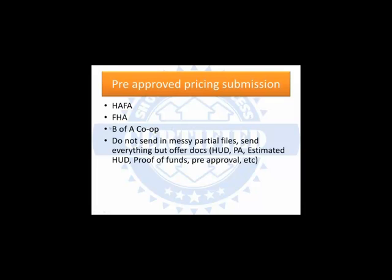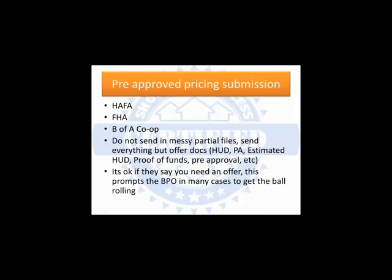So you can submit the file for pre-approval if you want to, if it's under one of these programs, or you call the lender and they say that they use Equator or that they will preset pricing, and more banks are starting to do that, which is all the more reason why you should be doing more and more short sales and concentrating on short sales.